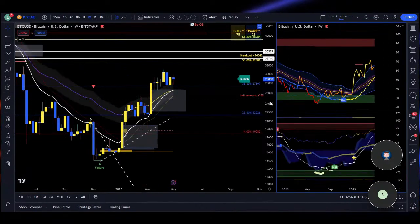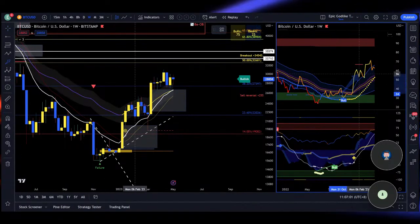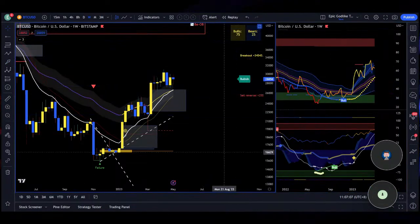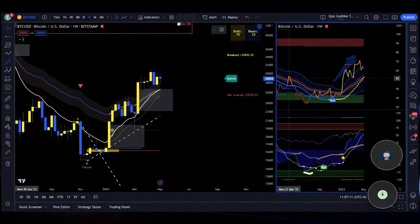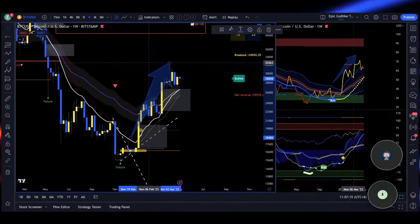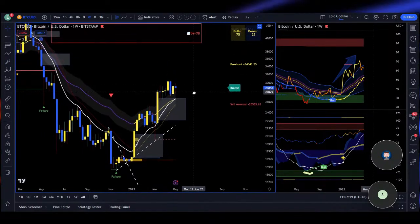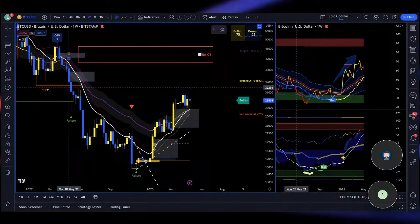Okay. So as I've told you earlier, the RSI already broke out. It's already on a breakout mode. If I delete this one, there, RSI is already in a breakout mode. This is the weekly time frame. So yes, still in breakout mode. And then there's a weekly gap here.